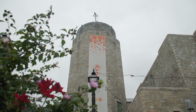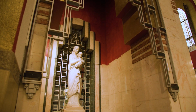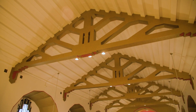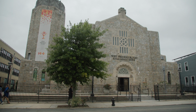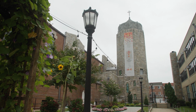It's important to preserve churches like this one because this is a community building. It's been here for 90 years. The fact that the church was restored and the fact that it was preserved and it was made new tells the community that the church is vibrant, it's active, it calls out to the residents who are here and new residents that there is this church available to them.